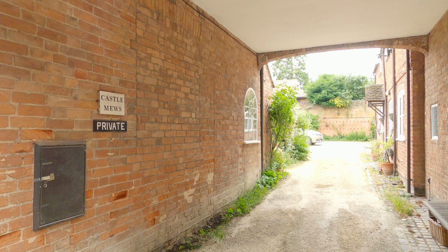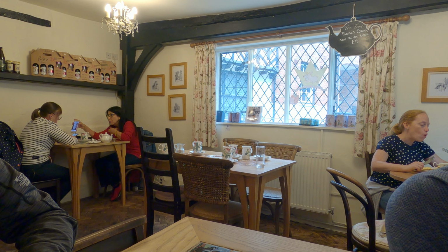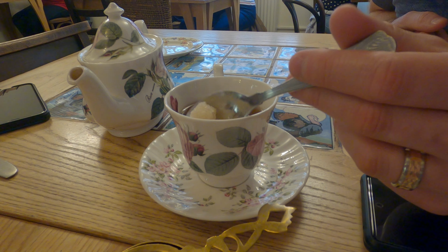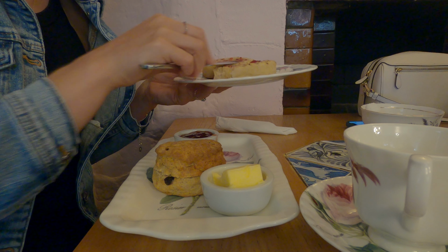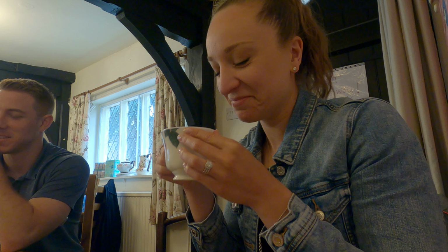We're getting close, but first, tea time. The Thomas Oken Tearooms were not on the original list of activities for today, but I'm really glad we've wandered into this 500-plus-year-old converted house for a visit. Its uneven floors and cozy interior really take you back in time. There's a wide selection of teas and treats. Just don't pull a Michelle. Gotta steep it longer. The perfect cuppa is always worth the wait.